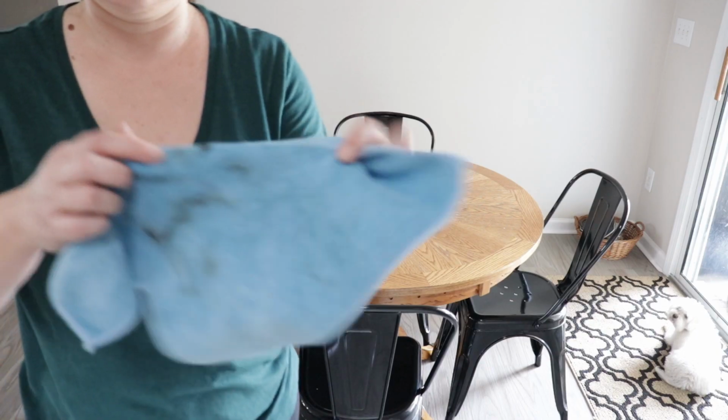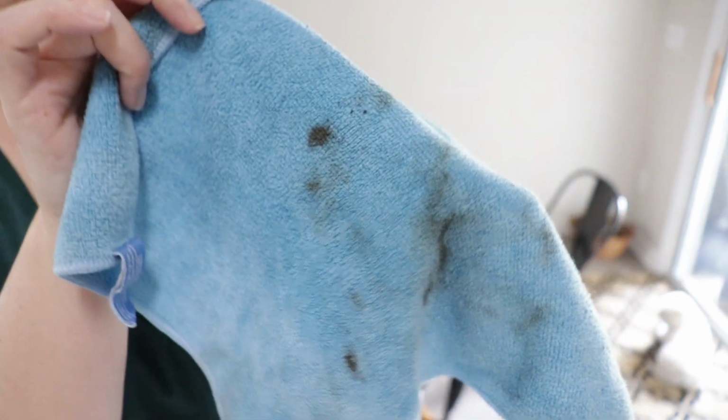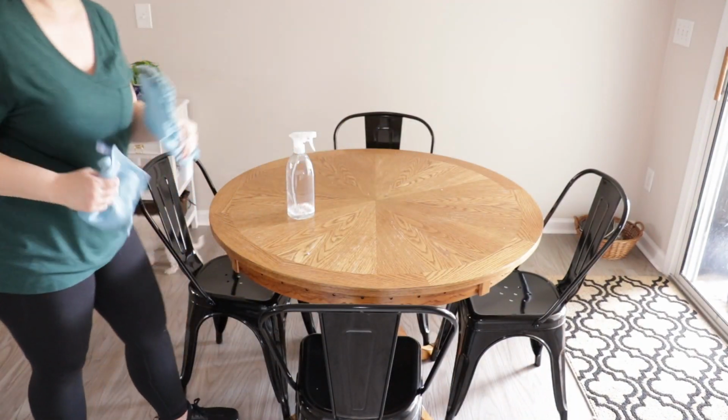Alright, so I'm about to show you the e-cloth, and you can see this had some serious grime. Y'all, that was nasty. All right, so I'm just going to fold this over to a different section, and then I'm going to wipe this table down.